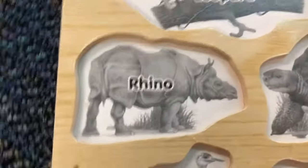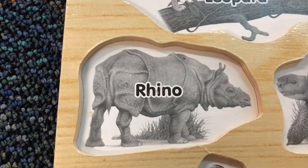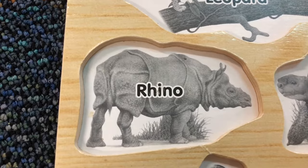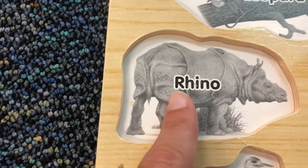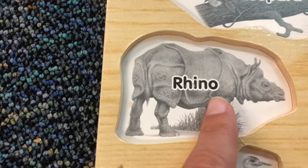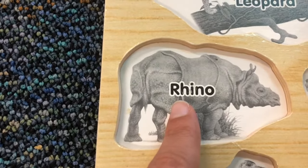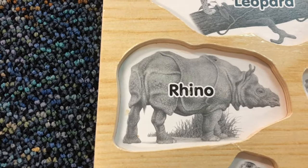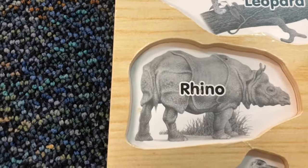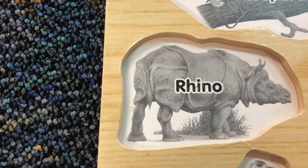Ooh, what animal is this? Do you know what animal this is? That's right, it's a rhinoceros. Rhino is short for rhinoceros. What does rhino start with? R. Good job.